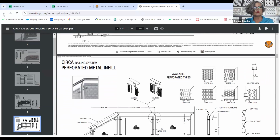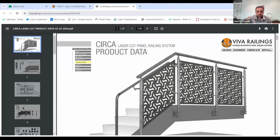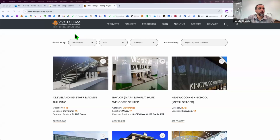Let's go over to metal spaces a minute. So metal spaces, I have a server error. Let's see what I can do here. Josefa, did you want to try and take over? What would you like? I just wanted to walk through metal spaces a little bit. Sure. Cool. Okay, where is their share screen? Okay, can you see my screen? Yes.